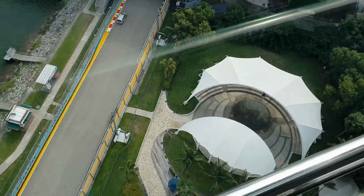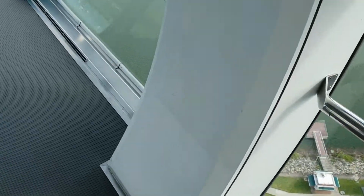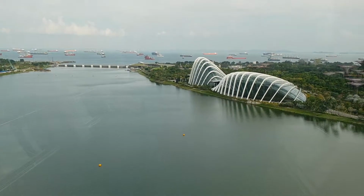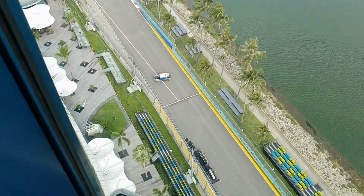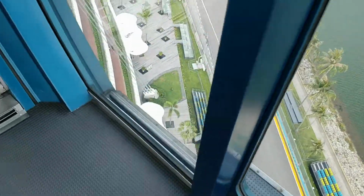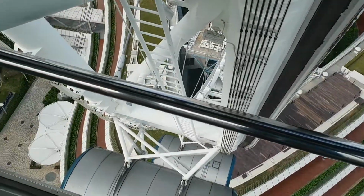Fort Canning. Fort Canning was an artillery fort built in 1861. Aside from this historical monument, it houses other museums that give you a glimpse of Singapore's past. Visit the Fort Canning Park, an 18-hectare space with outdoor lawns offering a variety of arts, heritage and nature experiences.